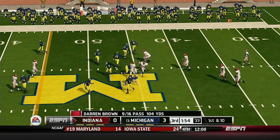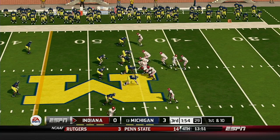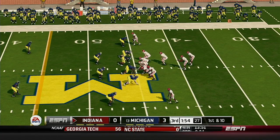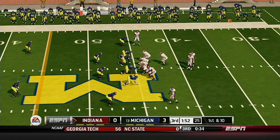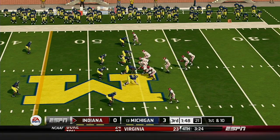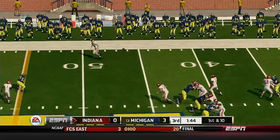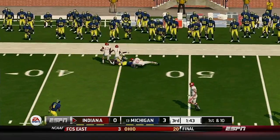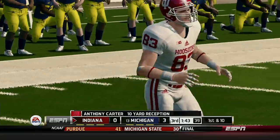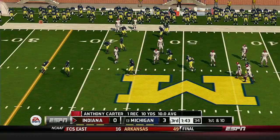Man left, man left. Blue 14. Fires quickly to the tight end. Tackle at the 45-yard line. First down.